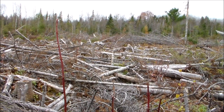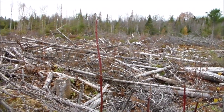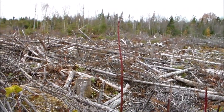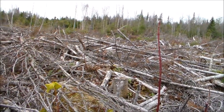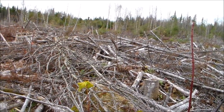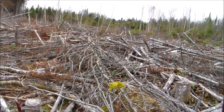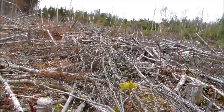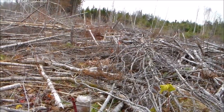Chapter 2 of this video series ended with this scene from one of our clear cuts, and I remarked that despite its ugliness, I was confident, based on experience, that with a little help, a vibrant, healthy new forest would soon occupy this site. In this video, I will take you to one such forest of hope.